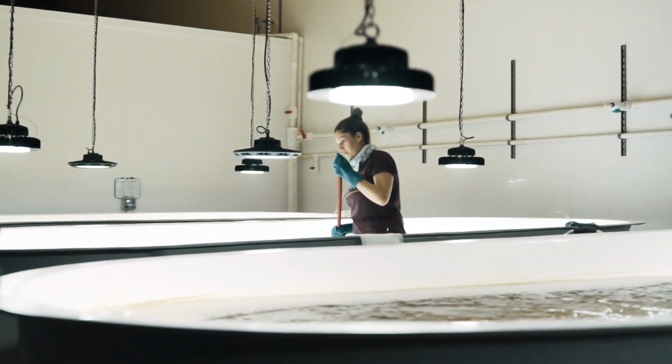Yeah. Keeping things clean is what it's all about in the hatchery. So you saw many of the places are almost sterile. We're cleaning them up and cleaning tanks. So that's a big part of hatcheries, is cleaning also.